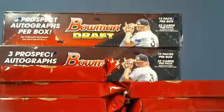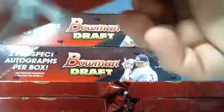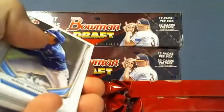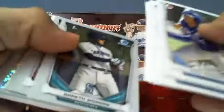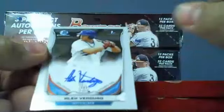Oh, yeah, Super Fractors, $45 in this one, guys. If anybody hits a Super Fractor, everybody in the break will be entered to win a $45 break credit if a Super Fractor's hit. And it keeps growing every break. Base. Jacob Gatewood. Insert. That is going. We got our first auto coming up to the Brewers for the Phillies. And Alex Verdugo for the Dodgers. Who's got the Dodgers?